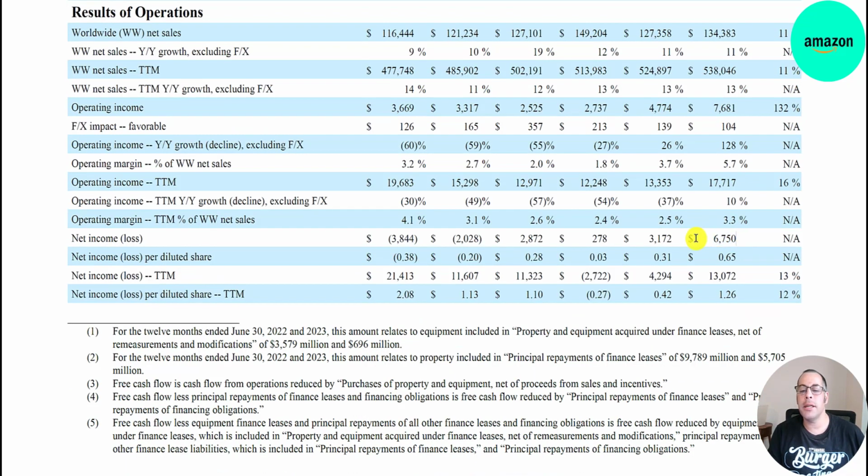And they've had positive net income for the past 4 quarters. The 2 quarters before that were negative. And their net income was higher this quarter than the sum of the prior 3 quarters.